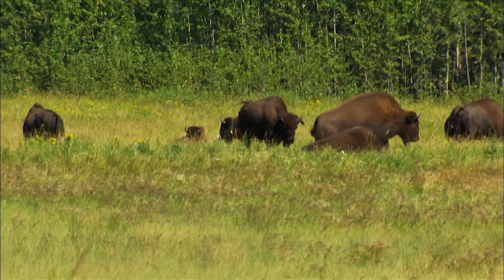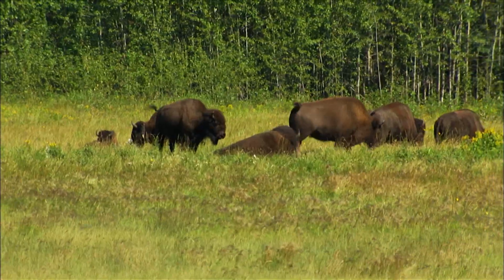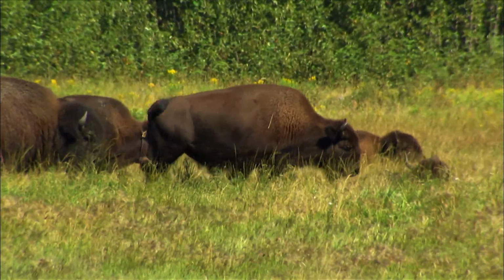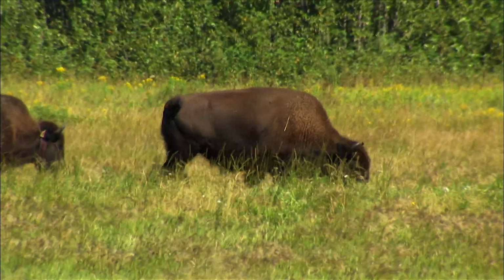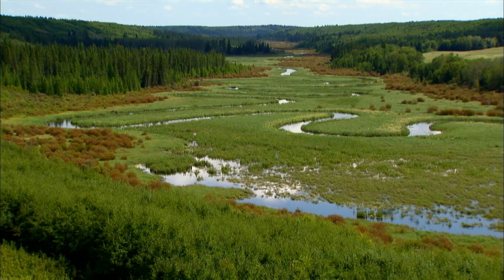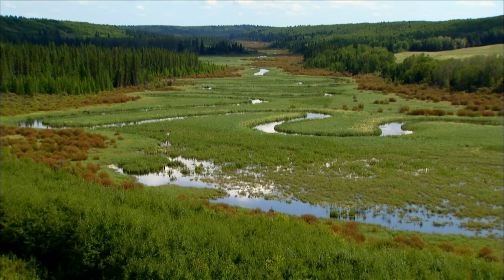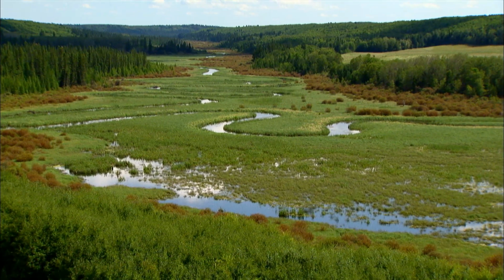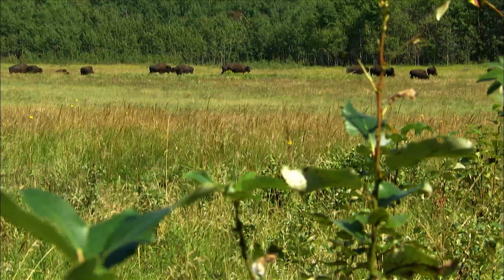What fascinates me about the bison is that, firstly, it's an interesting species to observe for a researcher because it's constantly on the move. So for someone like me, who tries to understand what influences the spatial distribution of animals, it's an interesting species, especially in a naturally fragmented landscape like this one, with openings, clearings, and meadows in a forest.